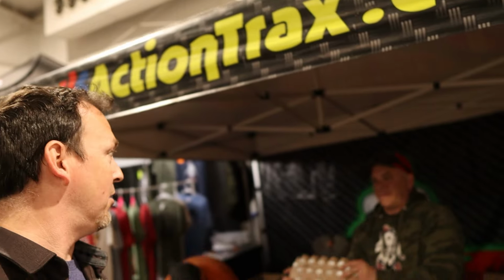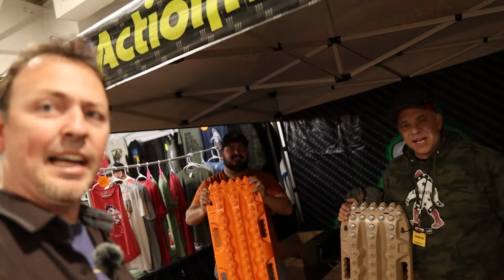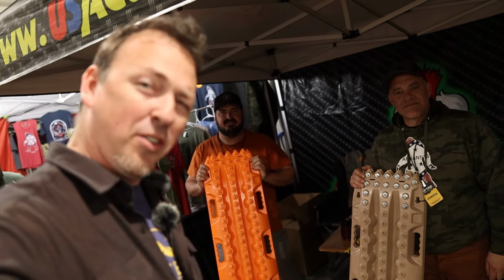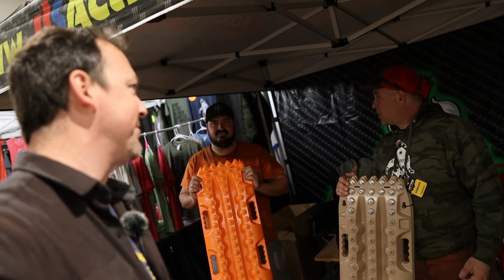Action Tracks, check them out. There you go. Hey, what's up, the Action Tracks crew? I think this is just one of those products anybody off-roading, overlanding, it's just a good thing to have. Hopefully you don't have to use them. But hey, when you do have to use them, you'd be darn glad you got them.